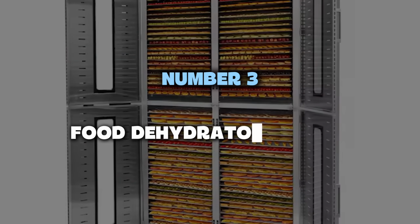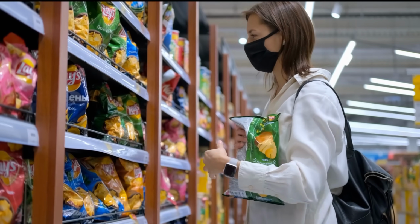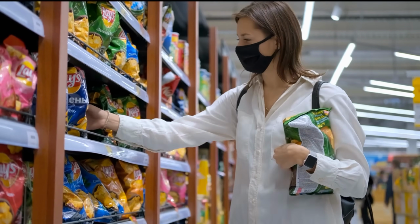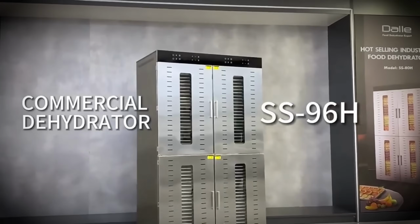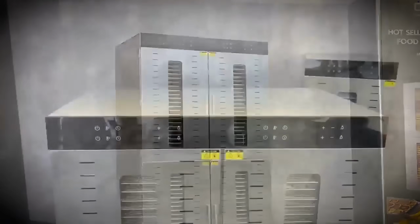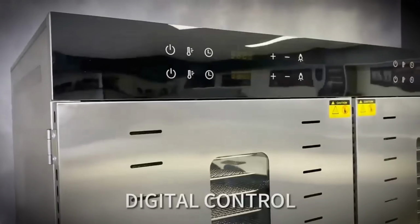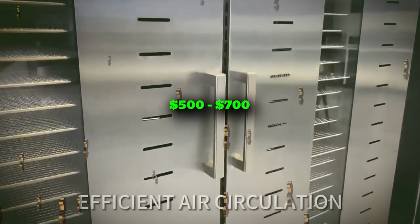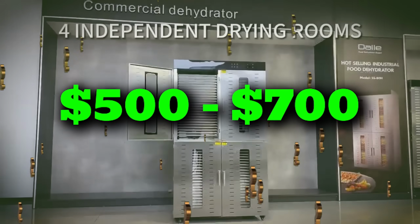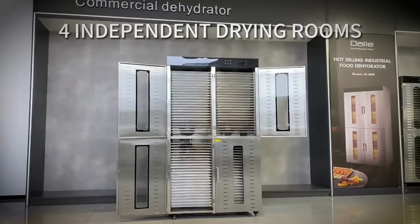Number 3. Food dehydrator machine. In cities, more and more people are looking for healthy snacks that don't rely on expensive preservatives and also have a good shelf life. For that, this machine is ideal. It dehydrates fruits like apples or vegetables like carrots using controlled heat, allowing you to preserve the flavor and nutrients. Its price ranges between $500 and $700 depending on the model, and it can process several kilos per batch.